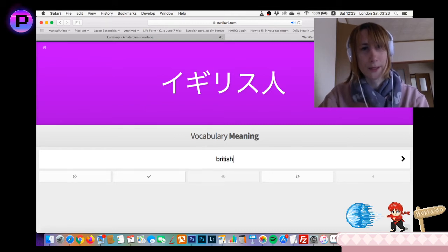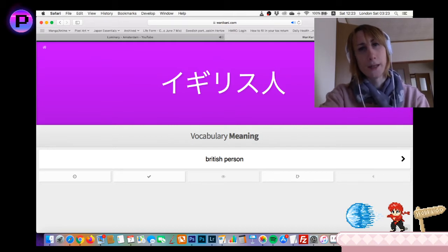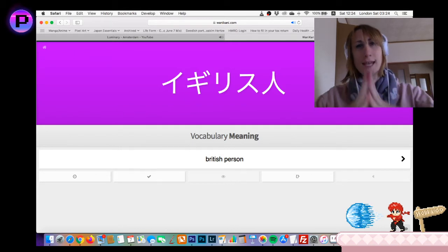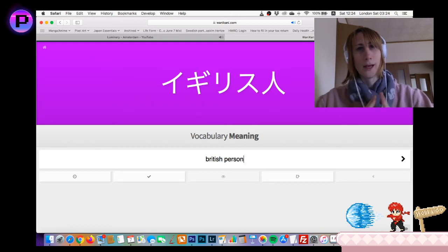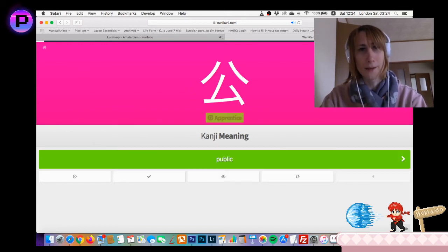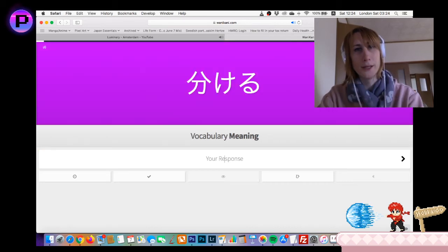So this is British person. So this is katakana. So it's igirisujin. So the only kanji in this is actually at the very end, the sort of almost tent looking like character. It's actually jin, or person. So igirisujin. So British person. And we know that this one means public. And you can see that it's grading your overall progress with that kanji.